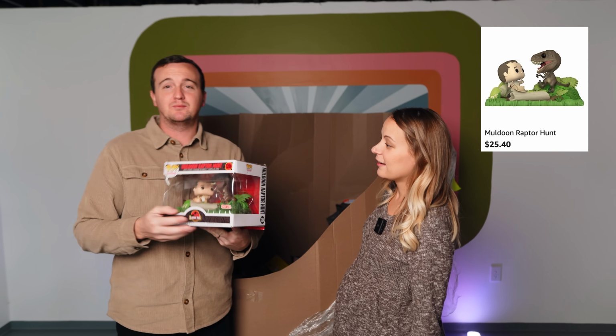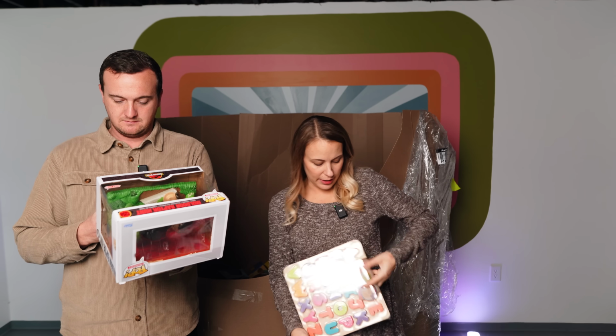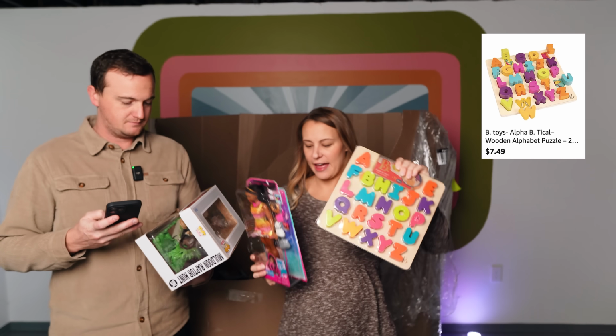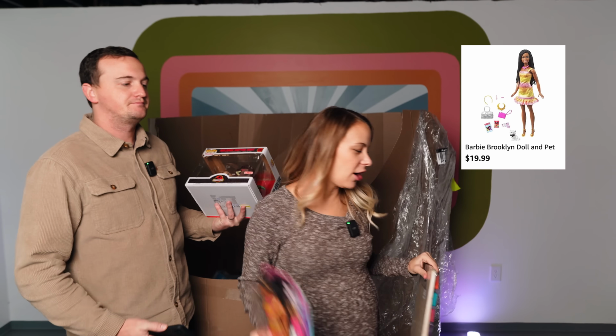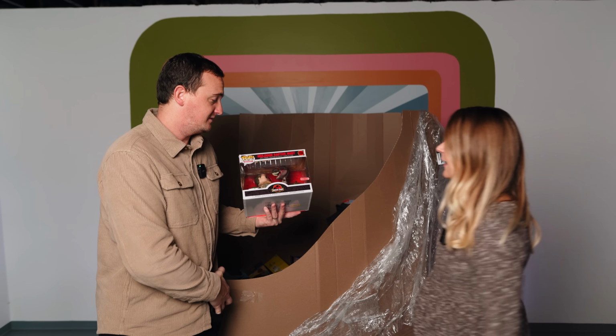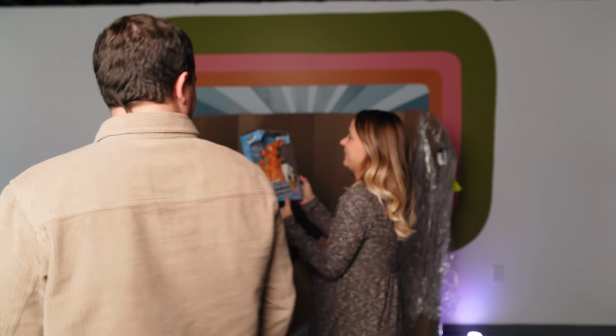This Funko Pop may be worth more. It's Jurassic Park. It's a dinosaur and a guy. Okay. Here's like little more baby types toys. Alphabet, Barbie, all ages. So this Funko is 25. Okay. So a little more valuable. That's cool. Doo-doo kangaroo. What?